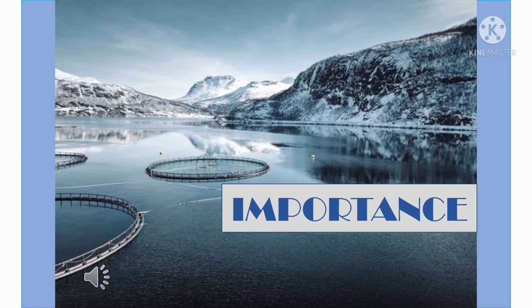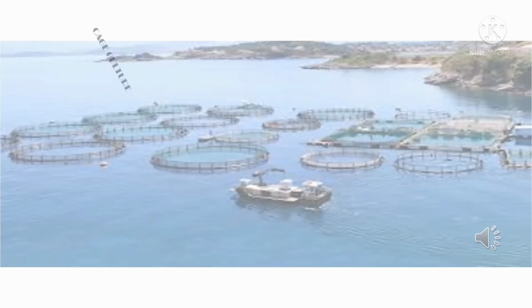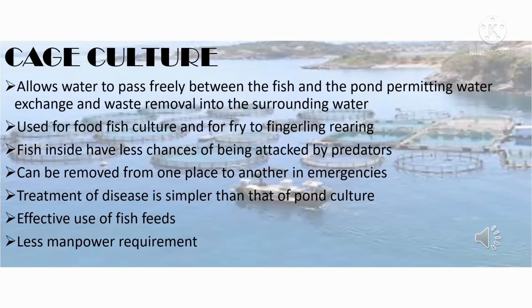Importance. Cage culture allows water to pass freely between the fish and the pond, permitting water exchange and waste removal into the surrounding water. Cage culture is used for food fish culture and for fry to fingerling rearing. Fish inside have less chance of being attacked by predators.